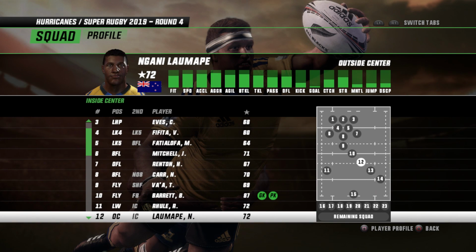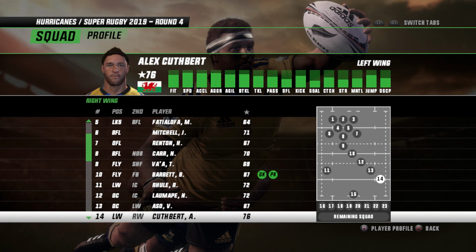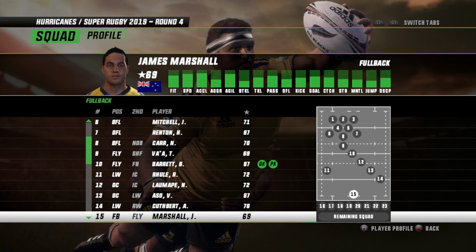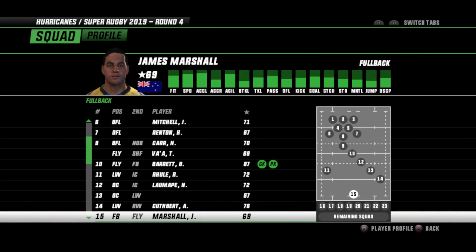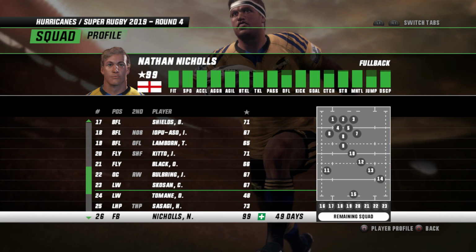Barrett's still there. Rule's still there. Lamape's still there. Oh, of course it was Bullbring, wasn't it? So Vince Asso is in. So the Lamape-Asso combination is back. And James Marshall is playing fullback. Not a bad team. You've got to say that's probably your first choice in those sorts of situations.